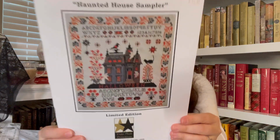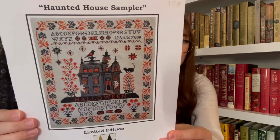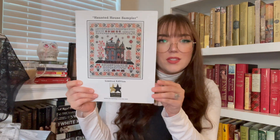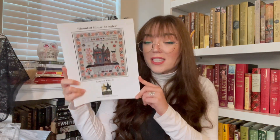And inside this one is the Haunted House Sampler by, who is this one by? Twin Peak Primitives. So that one's super fun. I've been wanting to start this one for a while, but she's a big project, so I was kind of holding off, thinking to myself, do you really want to start another big project? The answer is yes. Yes, I do.